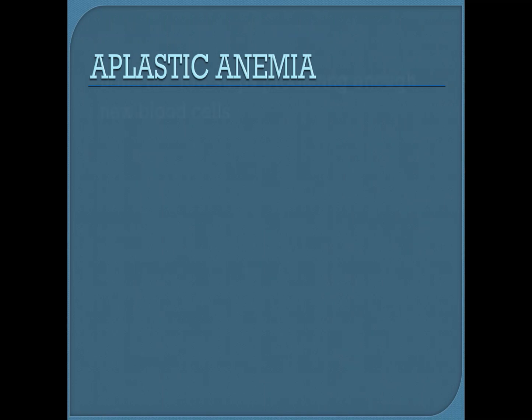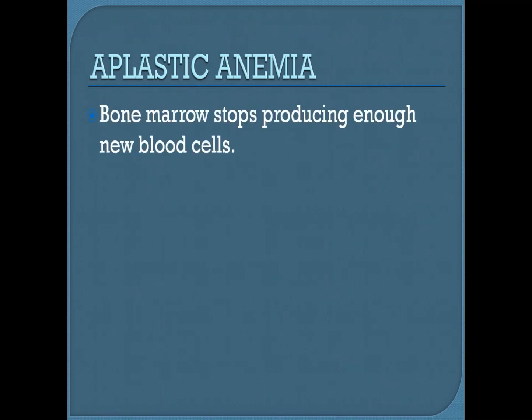Now we can proceed. First, aplastic anemia. It occurs when your bone marrow stops producing enough new blood cells. Sometimes it stops producing one type only, but more often it affects the red blood cells, white blood cells, and platelets. It can be inherited or acquired.